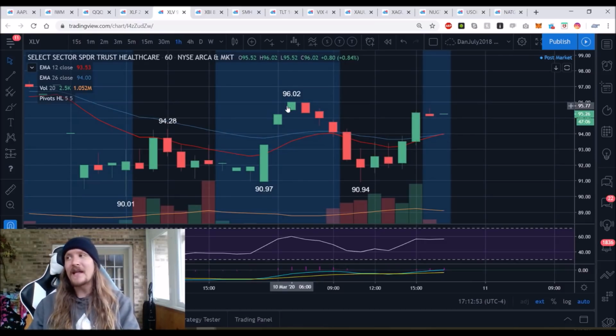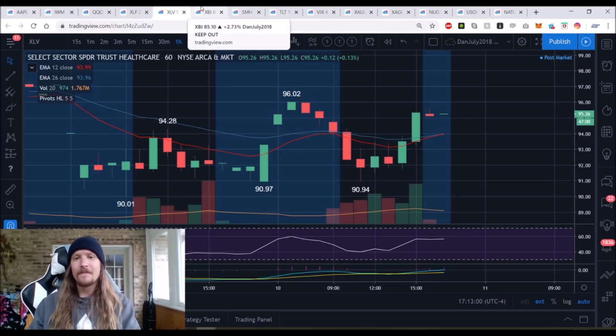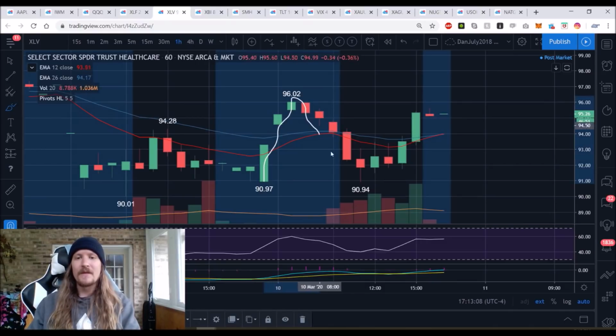Some names are breaking that high, some names are not. I would say more names are not than are at this point in time. So if we see XLV open lower tomorrow, we have an hourly equilibrium to watch. We've got pretty much a double bottom, lower high. We'll then look for a higher low. We'll have a tightening hourly range if we cannot break that level.